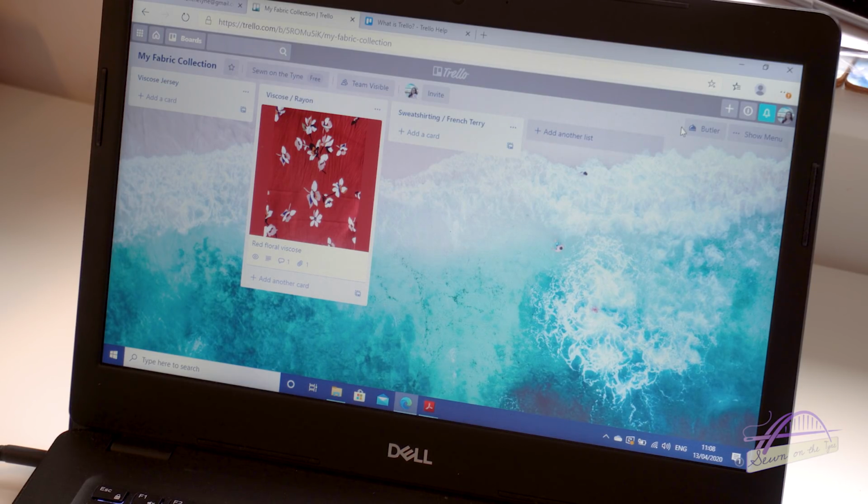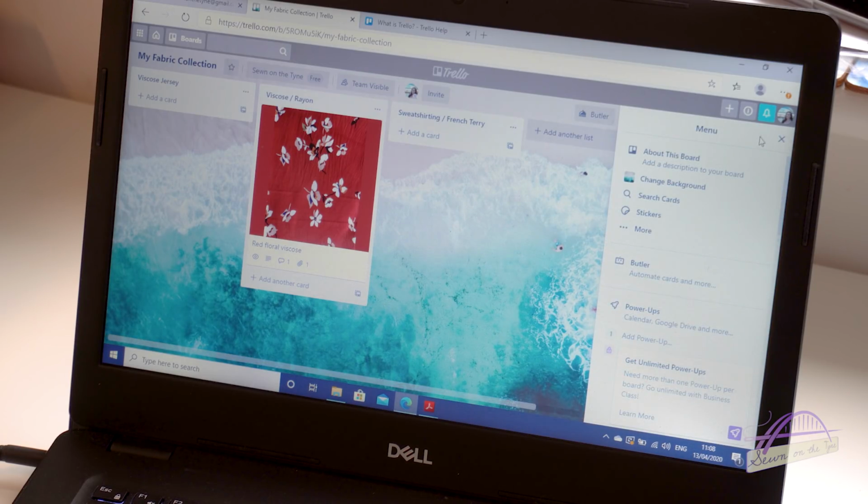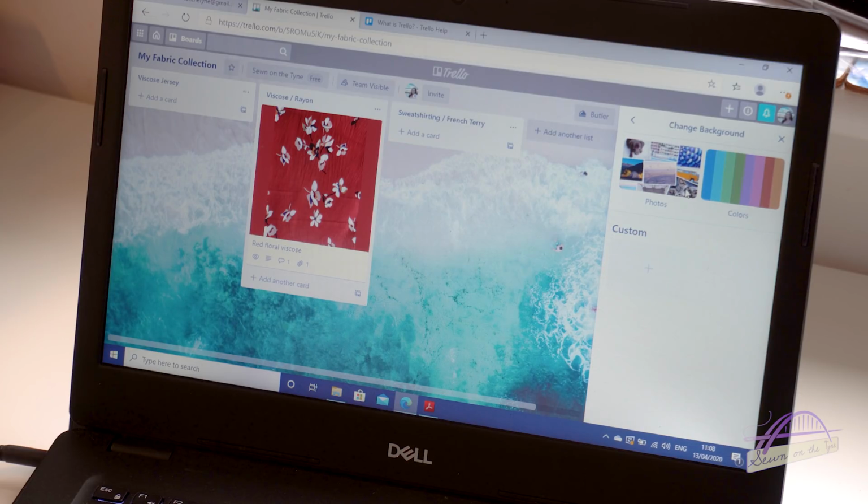Then if we scroll along to the right hand side, we've got Butler, which is a bit like a help feature, and then we've got a menu here. Now if I click on that menu, I can change the background of my board. Now you can see that I've got just a lovely, I think it's just the sea, like waves and things like that, but if I wanted to change that background, I could click on to change background. I could opt for photos or colours. Now you could have a custom background where I think you could upload your own background, but I just like the ones that they've got.